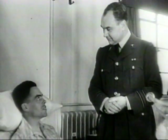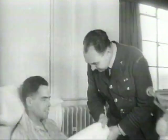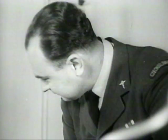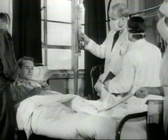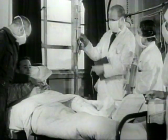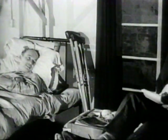Meanwhile, Nat is home. Penicillin has done its work of preventing infection. Very soon he will be able to move about the ward. For him, as for so many other wounded men, penicillin has not only saved life or limb, it has reduced suffering and shortened the road to recovery.